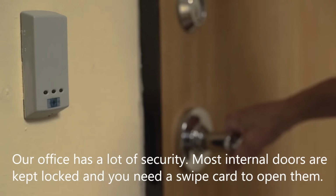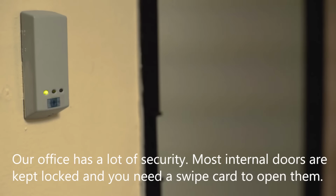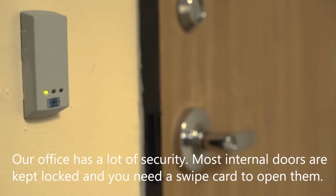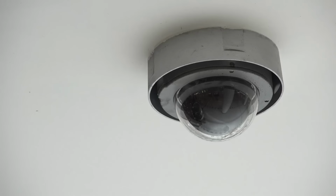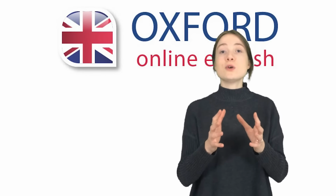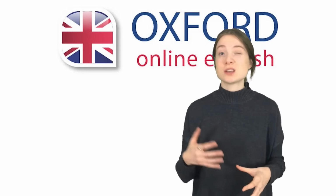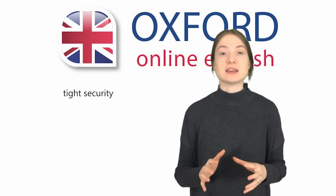Our office has a lot of security. Most internal doors are kept locked and you need a swipe card to open them. Cameras monitor all areas of the office. Staff don't like it because they feel like they're being watched all the time. If your office has a lot of security measures like card-locked doors, CCTV cameras or security guards, then you can say that your company has tight security.